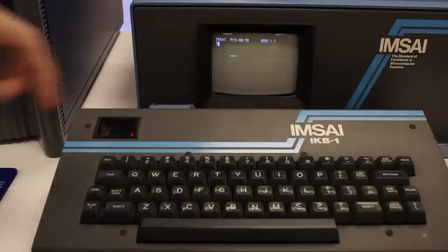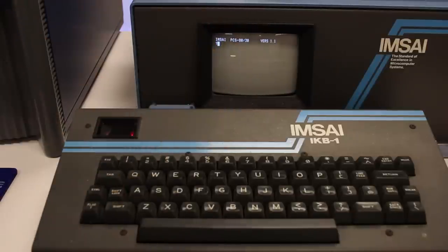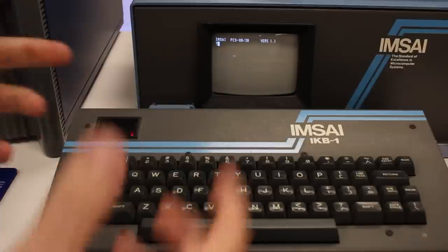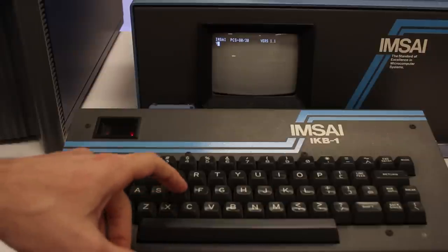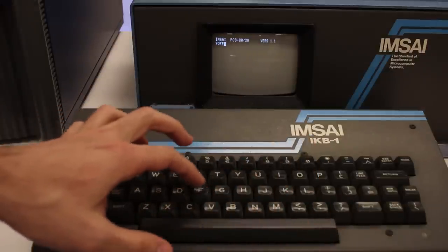Once the CRT is completely warmed up, you see it says IMSAI PCS 8030 version 1.1. Then we just have a little question mark. This is the memory monitor. We can view a specific memory location by hitting D here, and then just pick a location. We'll say FFFF. That's pretty much the top of the memory. And there is something stored there.